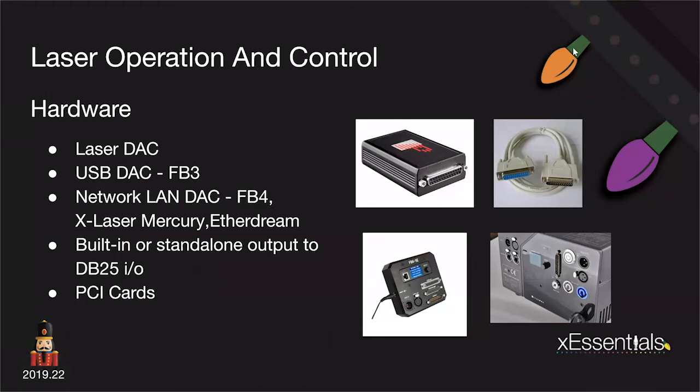I'm getting some chat stuff. Okay, ILDA cable is actually the old DB25 COM port, but yes. Okay, didn't see the chat stuff. All right.